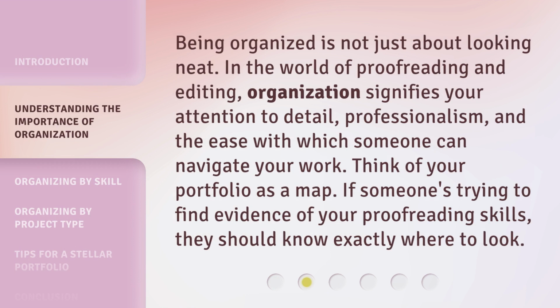Being organized is not just about looking neat. In the world of proofreading and editing, organization signifies your attention to detail, professionalism, and the ease with which someone can navigate your work. Think of your portfolio as a map. If someone's trying to find evidence of your proofreading skills, they should know exactly where to look.